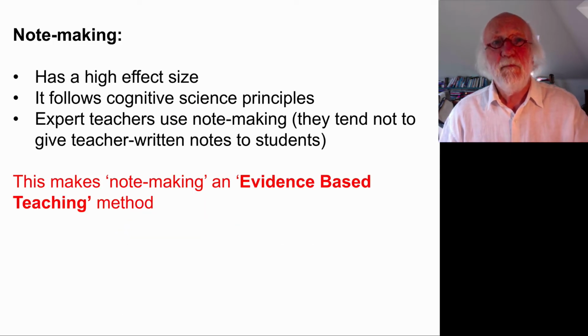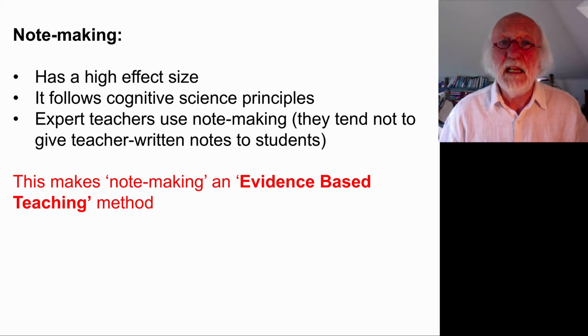Okay, note-making. It has a high effect size. It follows most cognitive science principles. And expert teachers use note-making instead of giving students teacher-written notes. So note-making is recommended by all three corners of the research triangle. This makes note-making an evidence-based teaching method. That's the good news. But evidence-based teaching does not predict easy and certain success. Its promise is only revealed by your hard work.